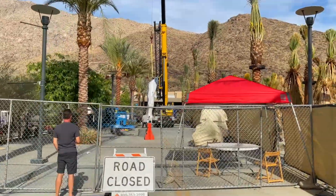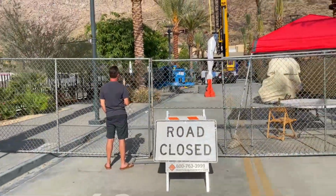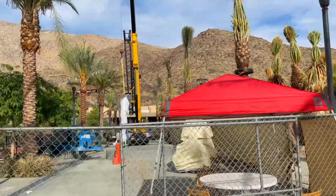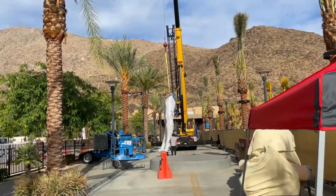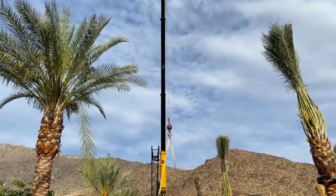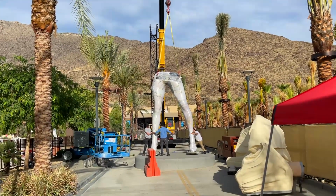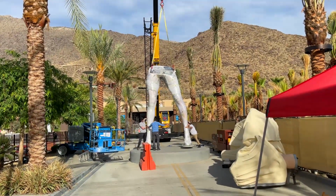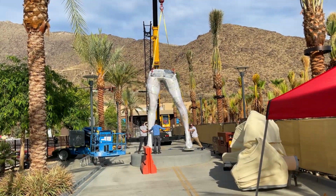I was here at 7 o'clock this morning watching them install, or trying to install, Marilyn's legs, and there was a big crane here, and the crane's gone, so that's interesting. So now they do have the back of Marilyn's head here, and the guy this morning was saying that they had to drill the holes for her feet. So I guess that really is taking longer than I thought it would take. That was 4 or 5 hours ago. I thought that maybe it would already be done.